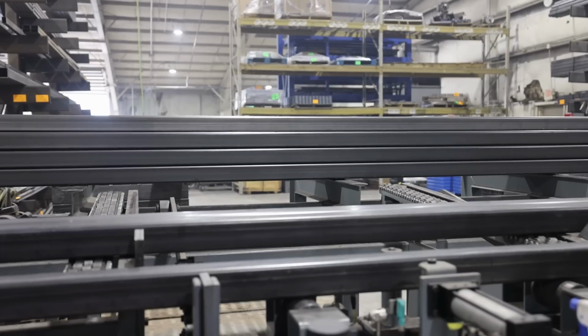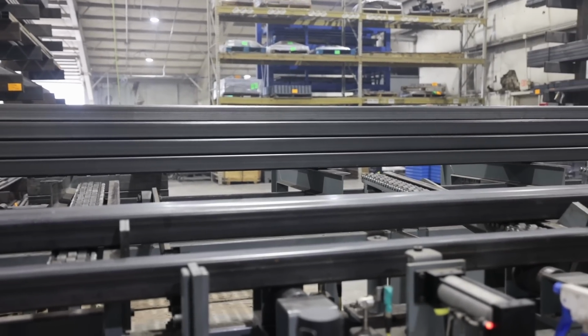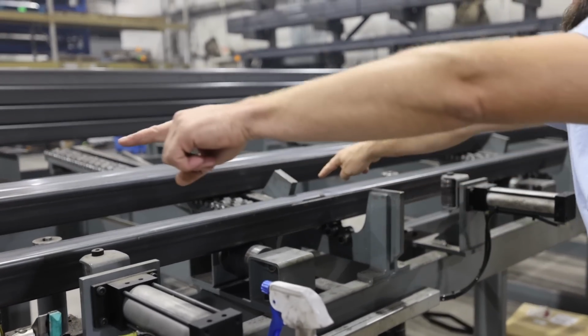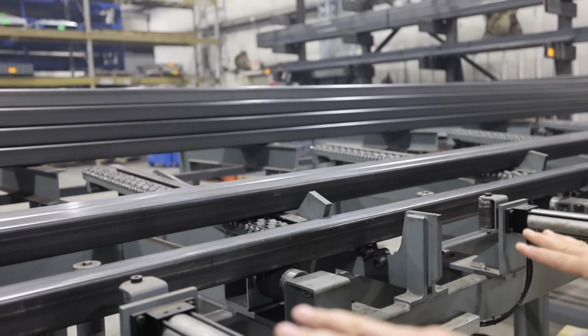So what happens is once this bar feeds in there, these arms in here all along there will just grab the part and move it over to here. That's cool.